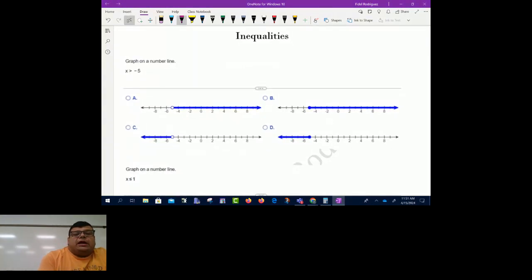Graph it on the number line. Y'all, we're looking for numbers x that are bigger than -5, okay? So first thing I'm gonna look here, bigger than -5. Well, look, y'all, if this is -6 and -4, boom, I know that's -5. Same thing here, and same thing here.